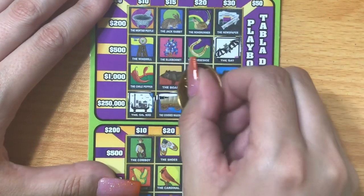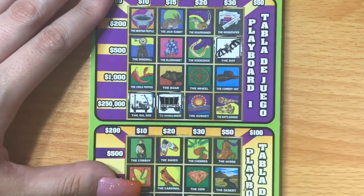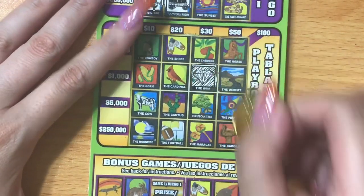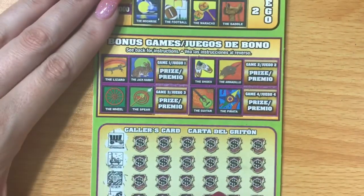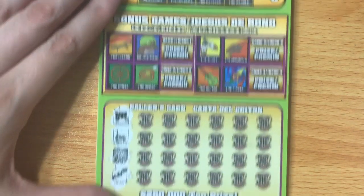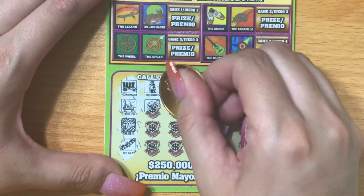And you guys seem to enjoy Loterias too. A lot of my audience says they love them. They wish their state had them. So why not? All right, let's see. The covered wagon, the oil rig, gem, bat. Nope, nope, nope, nope.